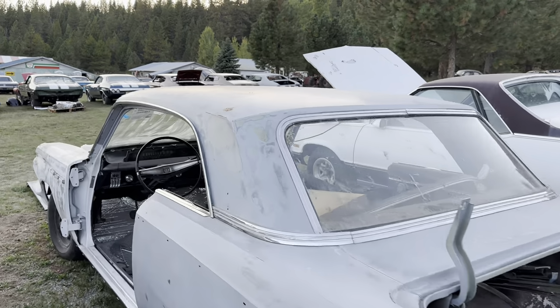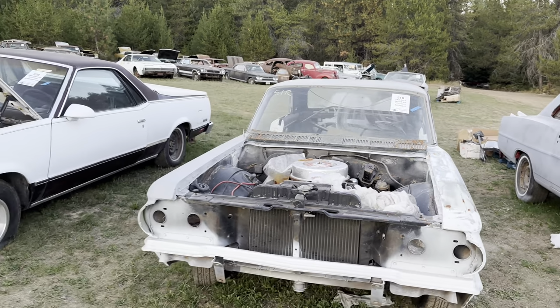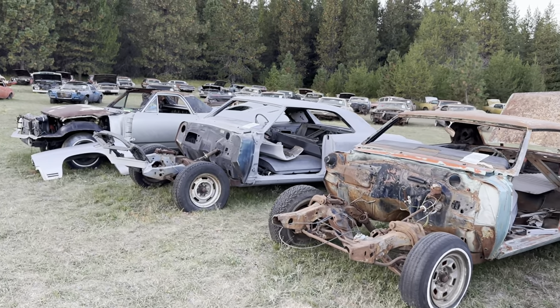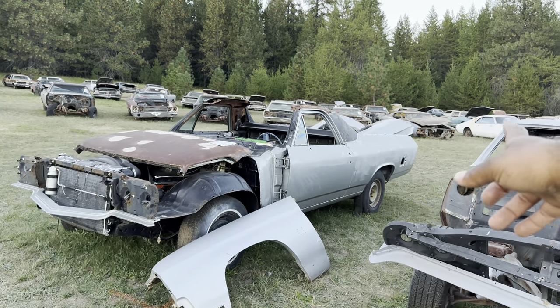And then this is weird. 63 Buick. There's gotta be a reason why this is here. It's gotta be a high horse or something. I don't know. No? It's just here. Right past that. 66? Yeah, 66. Another 66. Oh, 67. And then this El Camino. Whew. Sad life. Sad life.